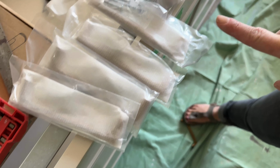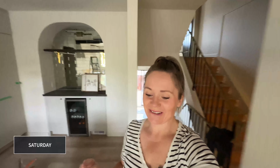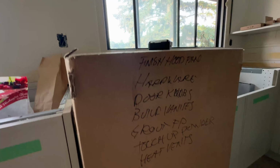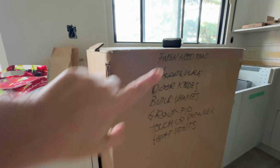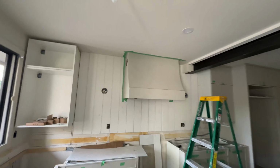I am laying out all of the hardware for the drawers that they go with, and I went to go get the 10-inch pulls, and guess what didn't arrive? So we will be installing those in a couple of days when they reship them from Amazon. We're working extra days now trying to hit our target list date. I have a very long list. I am so excited to finish my hood fan because there it is, dry. It is looking so good.